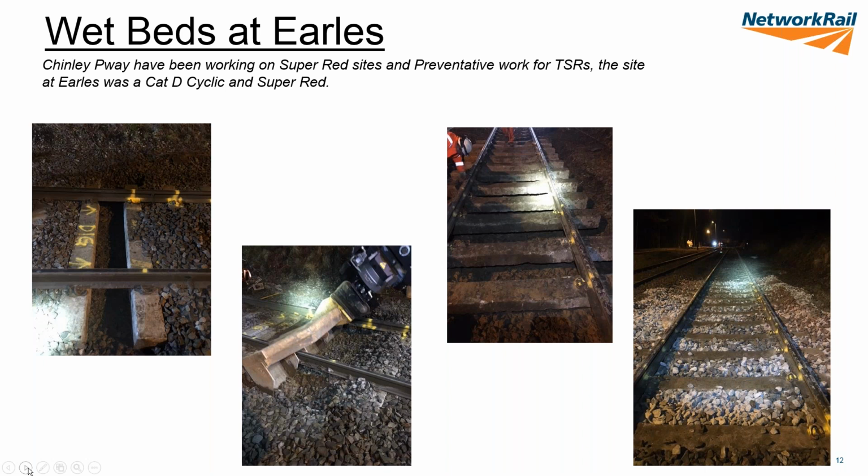So just a quick one on cyclic and where you get your triggers from. Do you get these from the track recording train? How does it get input raised to yourself? Yeah, so we have the track recording vehicle that runs every month. And then these alert limits are sent out to the sections. And we plan them in accordingly to the timescales that are on them. And that's all from the track 001 standard, what I showed before. So there's loads of modules in that. So we work to that and then that prevents.